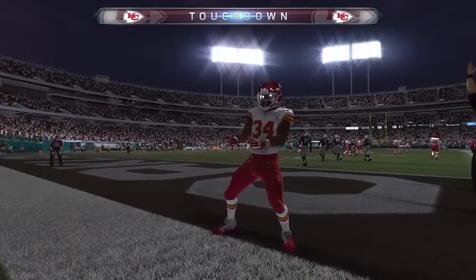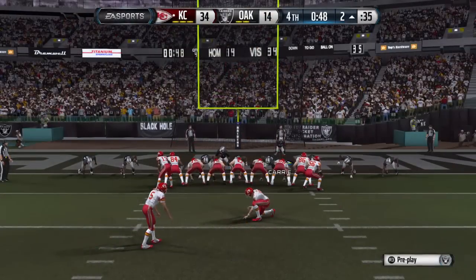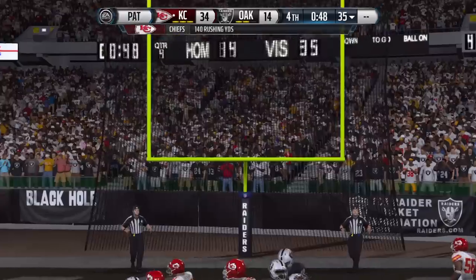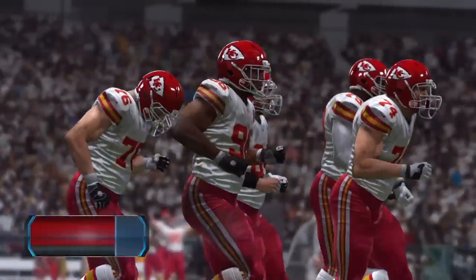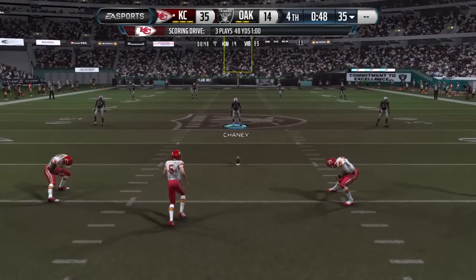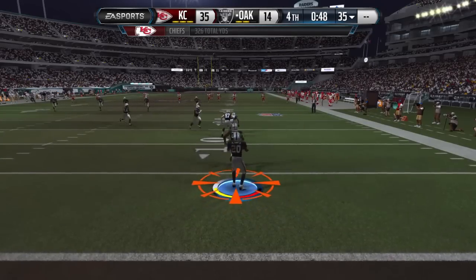Touchdown. Well, that touchdown just put the icing on the cake, Jim. Whatever you want to say, because now the lead's too big. Not enough time for the other team to come back. Great job by the offense. The Raiders have their backs to the wall as they give up a score they could not afford to yield. The score's 35-14.